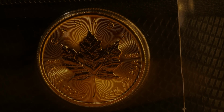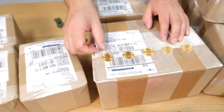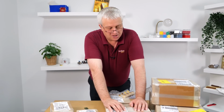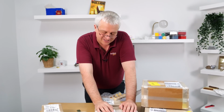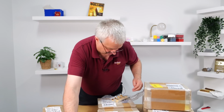That's the one. So again, similar design, just slightly shrunk. Beautiful coin again. You really can't knock the Canadians for their productions. They are world class. They're right up there. And again, animated discussions between Matt and I as to who's better, the Canadian Mint or the Perth Mint. And a very similar obverse there. So that's the ½ ounce in.